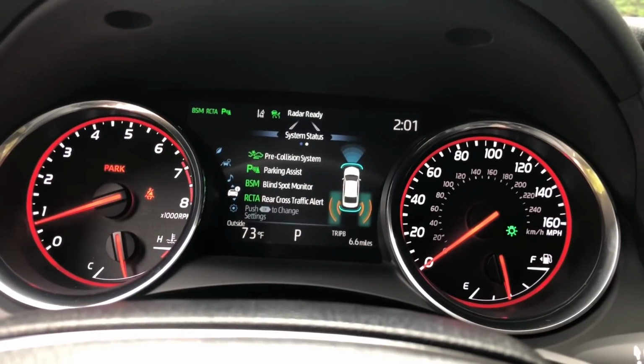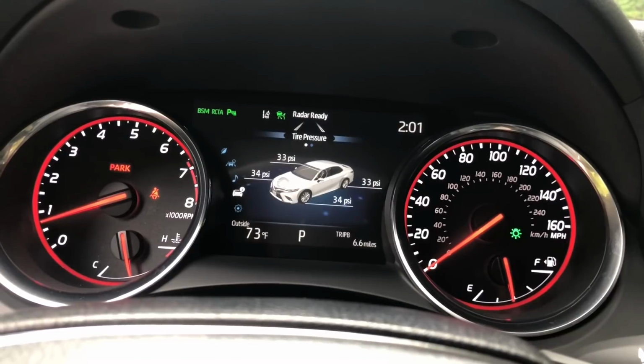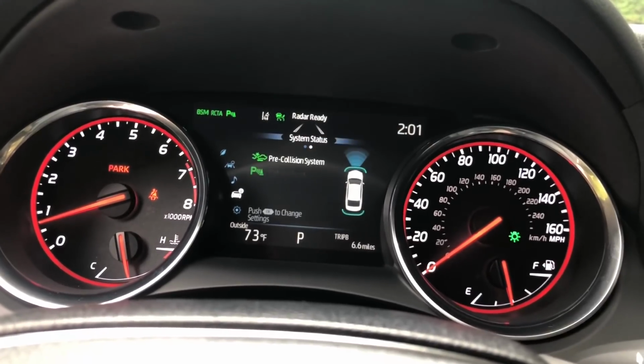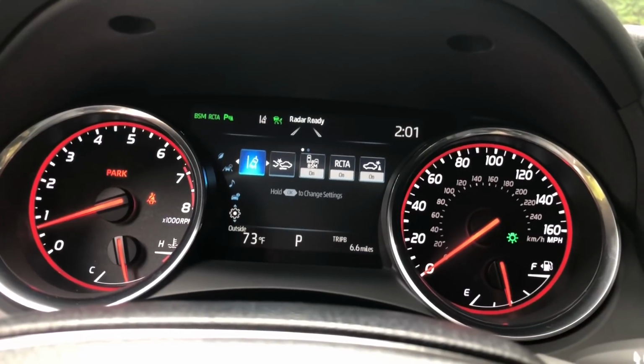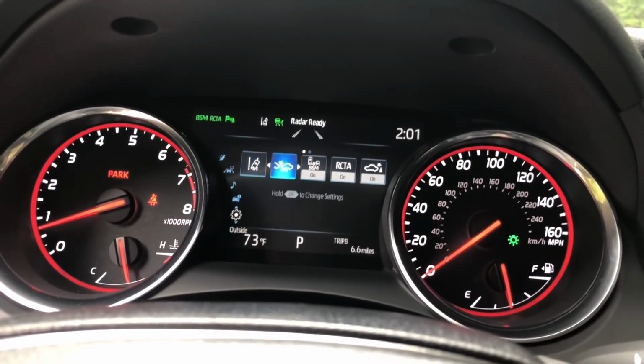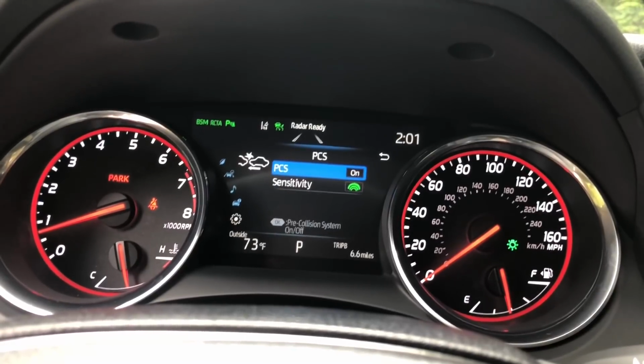This is your safety features. Tells you what's on. Tire pressure. I love that one. And then this is to turn the safety features on and off. Lane departure alert, pre-collision system. You can change the sensitivity of it, turn it on and off.